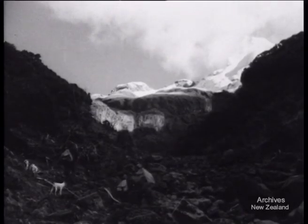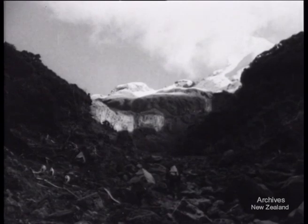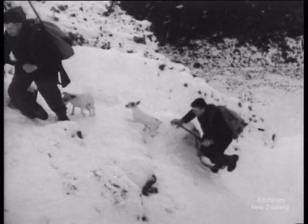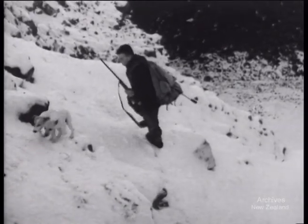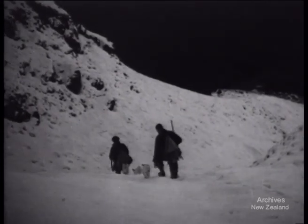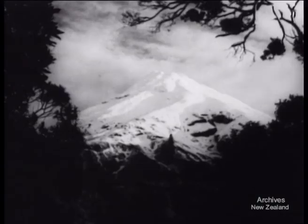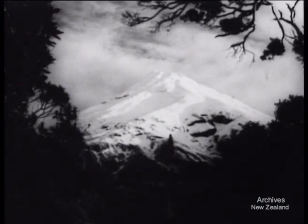To save a long and arduous return journey over the same track, rangers and dogs make a detour that will lead them back to their bush cabin. Theirs is a tough and lonely job that keeps them busy from dawn till dark, but satisfying in the knowledge that they're doing a lot towards preserving the native forest of Egmont National Park, the forest that is all important to the rich productivity of Taranaki.